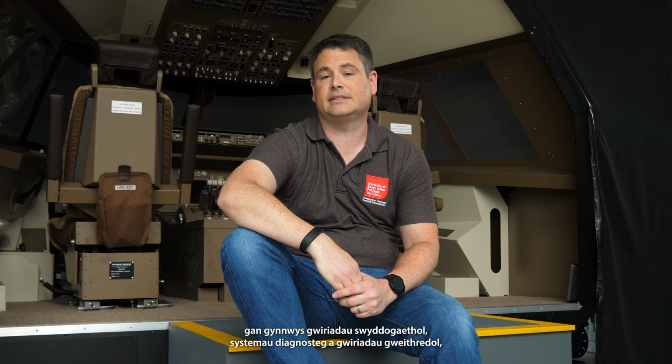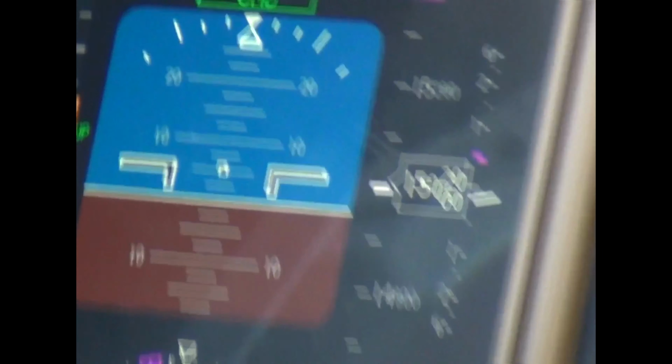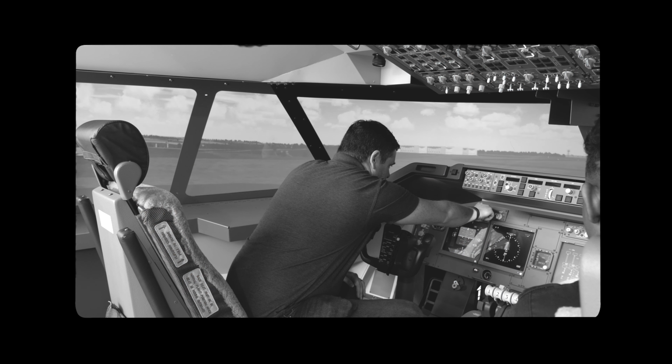The simulators enable our students to gain practical experience of working on real aircraft, including functional checks, system diagnostics, and operational checks, as well as developing the practical skills and confidence to perform maintenance tasks on real aircraft. Battery on, that's going to bring our indication up. We're going to make sure there's power going to all of our various systems.